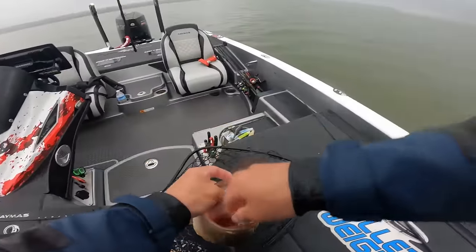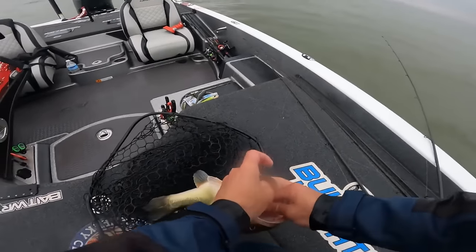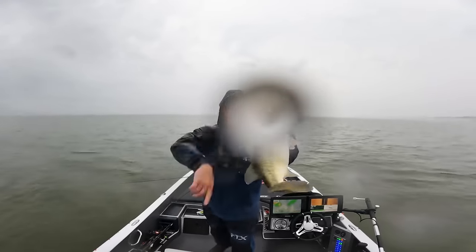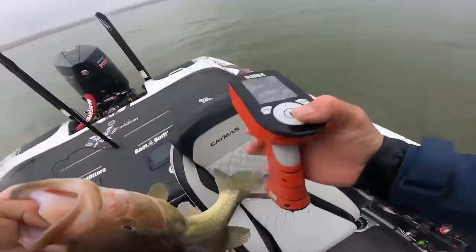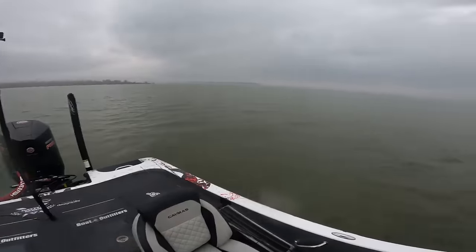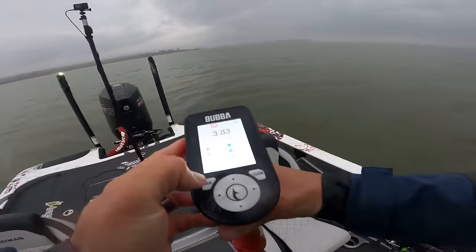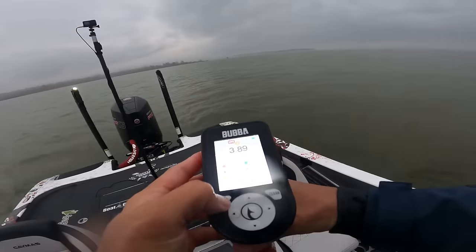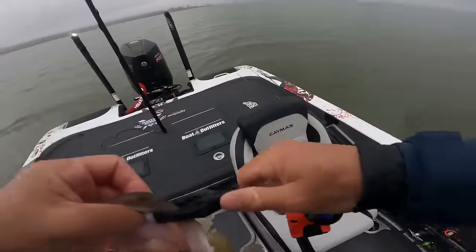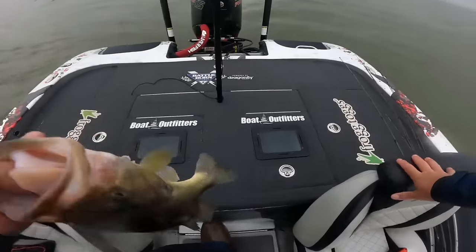We did not have any 4-pounders yesterday. Oh, this one's probably 3.5. Might be 4. Let's go. Thank you, Lord. All right. That's what I'm talking about. Thank you, Jesus. Come on, be 4. 3.89. Let's throw him on the big side. Number 3.